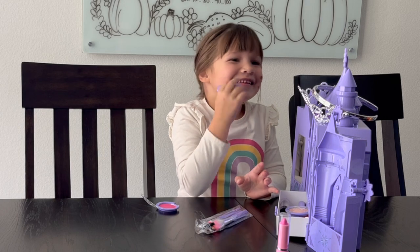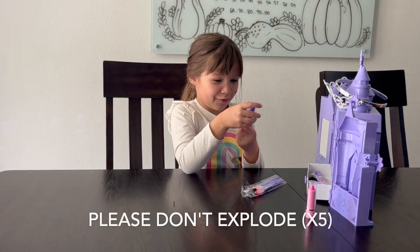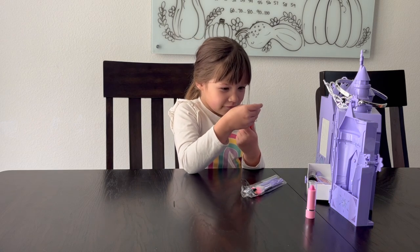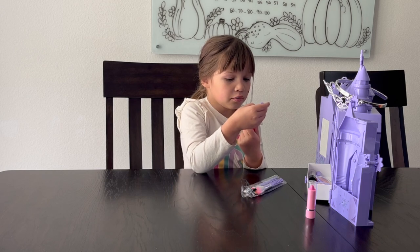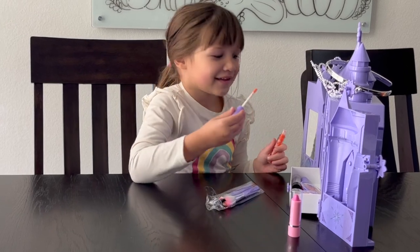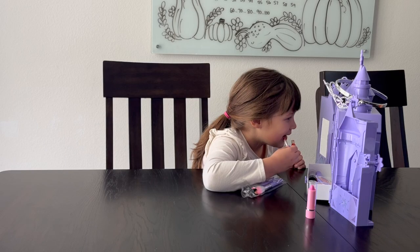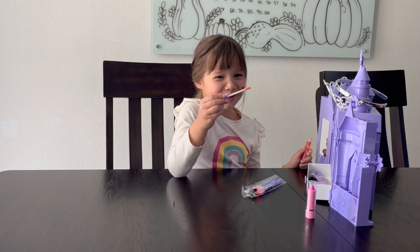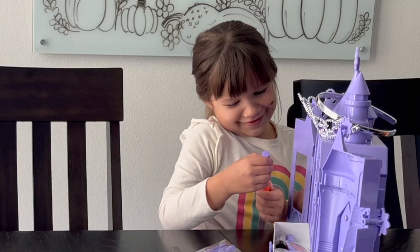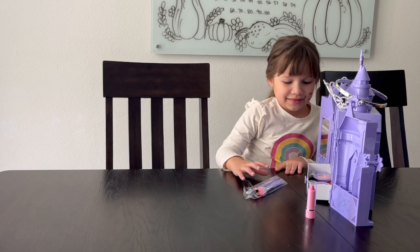On your chin. Please don't fall, please don't fall, please don't. What is this for? You use that to apply it to your lips. What? Glossy. I forgot the top. Mm-hmm. How do your lips feel? Glossy. I love this.